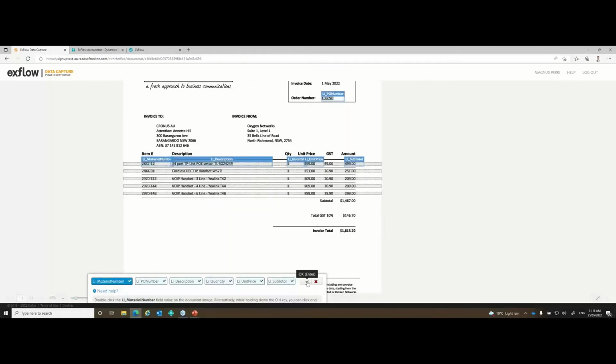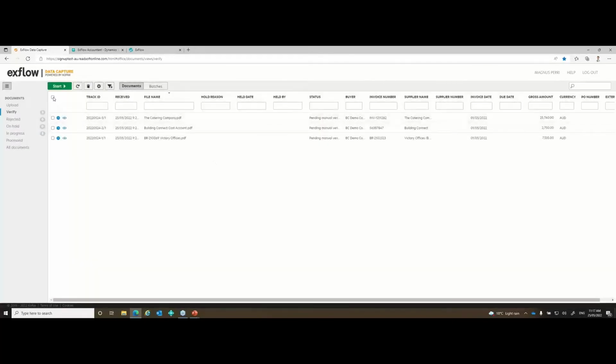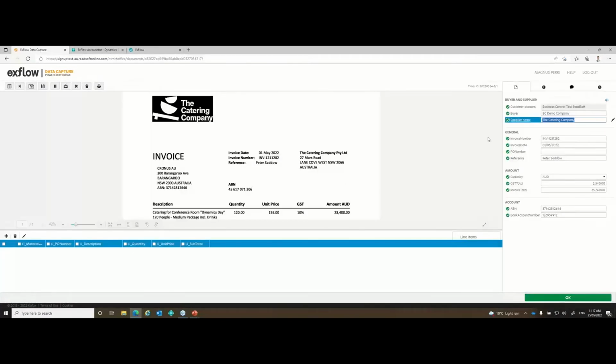When I click OK, it's going to capture every single line, regardless of the number of invoice pages. So if you have an invoice with 20 pages, it's going to capture the lines on every single page, like it has done in this case. I'm happy with this. I'm going to let this one through into Business Central, and we can now deal with another 3 invoices I've got as a demonstration scenario. They are non-PO related, so I'm only capturing header information here.